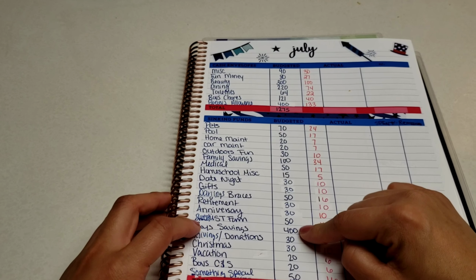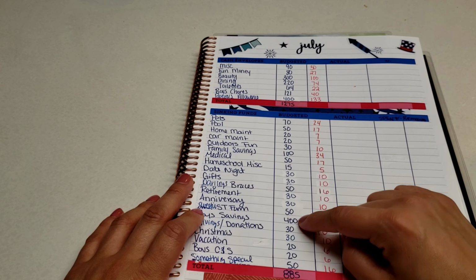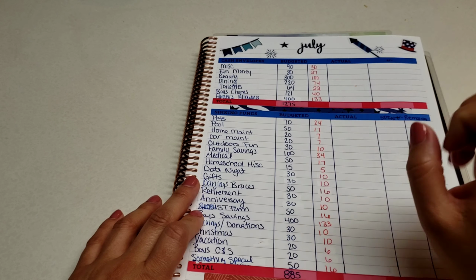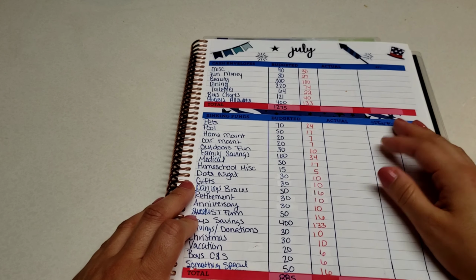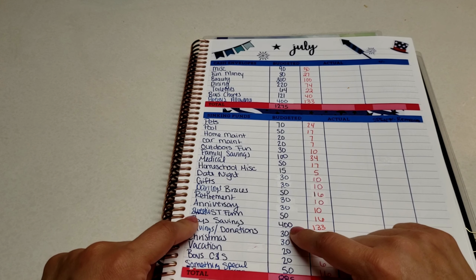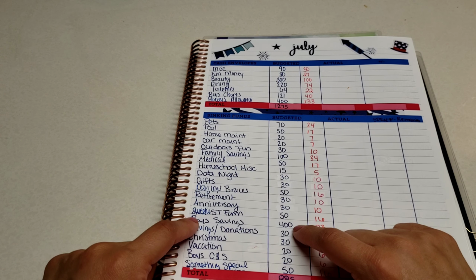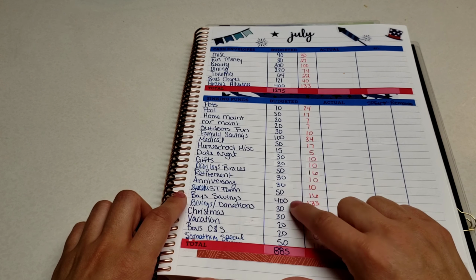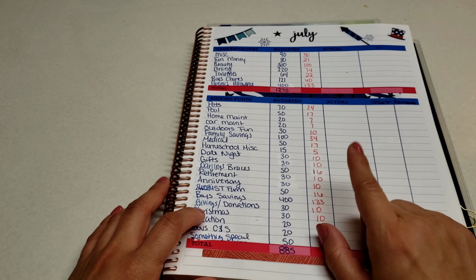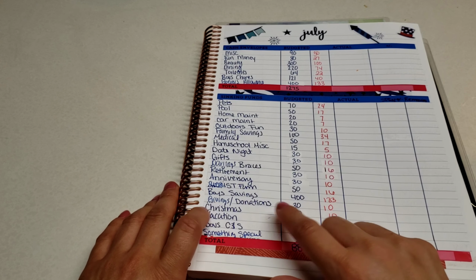And then my boys' savings. We have 4 boys. I'm budgeting to put, I keep saying I want, like if I'm just going to get what I want. No, it doesn't work that way. That's why we have to budget. So I want to budget $400 for my boys' savings because we would like to put $100 into each of their envelopes, and they have their own envelopes that they keep track of because they have to put into their own savings also. And then giving and donations, $30.